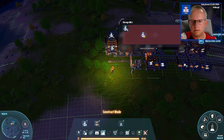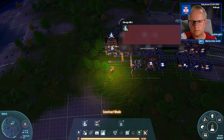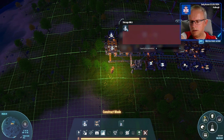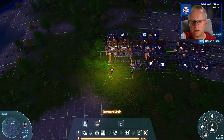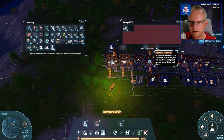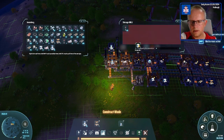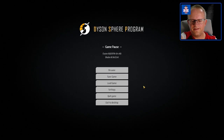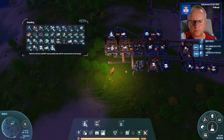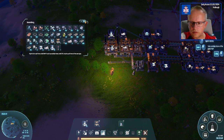Oops. What's going on? Oh, yeah, you've got to have the inventory open. Yeah, so I'm going to pick up all of them. Did I limit that? No, I didn't limit that. Don't want them working forever. Tesla towers. Oh, for fiddlesticks. Yeah, Tesla towers. Let's grab some of them.